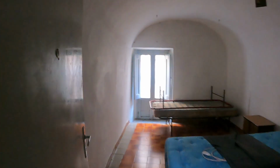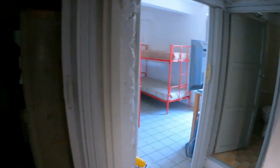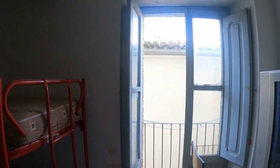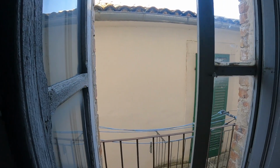So, it needs a bit of work, but I think for this price, this could be a side project for some people. Maybe a couple, or maybe a small family that wants to work on a cheap property, have it as a holiday home perhaps. Or maybe you want to retire. I'm not so sure if you want to retire here because of the tall stairs and the very narrow staircase, but it could be something. So let's jump onto the aerial footage and I will tell you about the price and the location and everything else that you need to know.